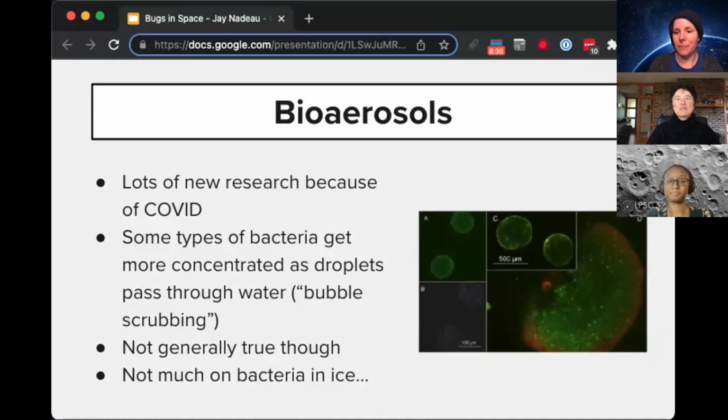but it's not true for all bacteria. Interestingly enough, the ones that tend to be red are ones that concentrate more in bubbles than ones that are not red. There's something about the red pigment, which is called prodigiosin. And so this phenomenon is called bubble scrubbing. It's not well understood as a general rule. We'd like to understand it. And there's even less research on putting bacteria into ice, never mind liquid aerosol. So if you make a liquid aerosol and then you freeze it, what happens to the cells? Nobody really knows.